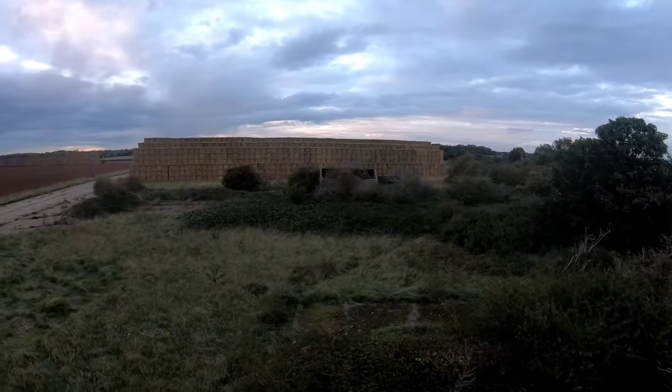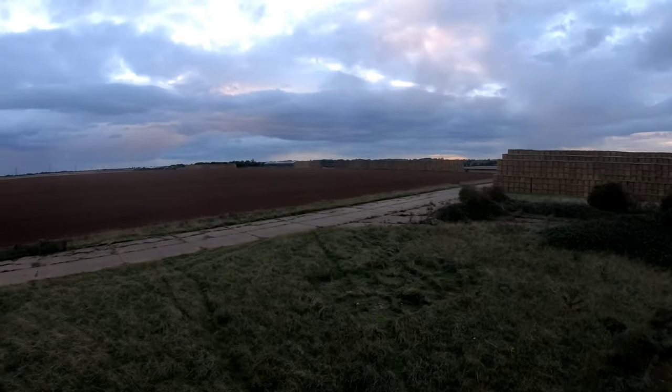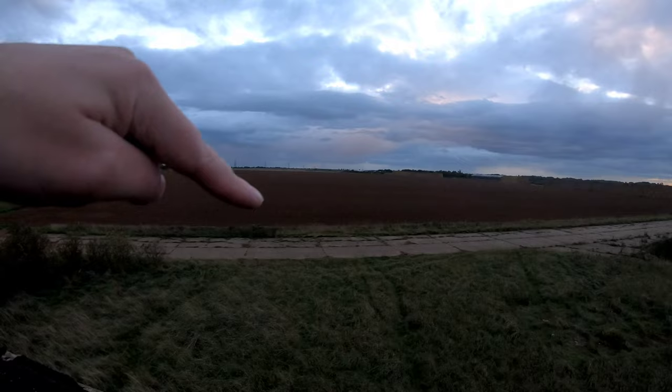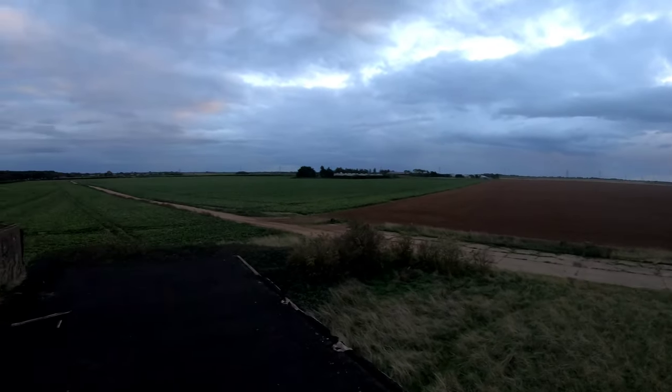There's the fire tender shed. And yeah, that perimeter track goes all the way around. So I believe the runways will have been there somewhere. Big chunk going up through that field there. And it was probably the standard type, the three runways maybe.